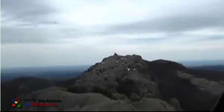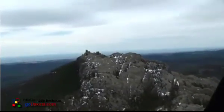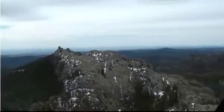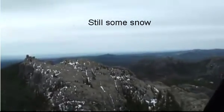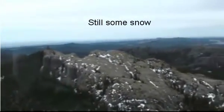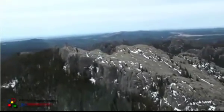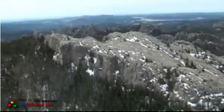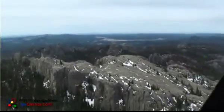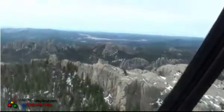Harney Peak is 7,242 feet. It's the highest peak in the Black Hills, and said to be the highest peak east of the Rocky Mountains. When we were there in May, there was still just a little bit of snow around the hills. We had snow late in the year in the Black Hills. The tower on Harney Peak was built by the Civilian Conservation Corps in the 1930s.